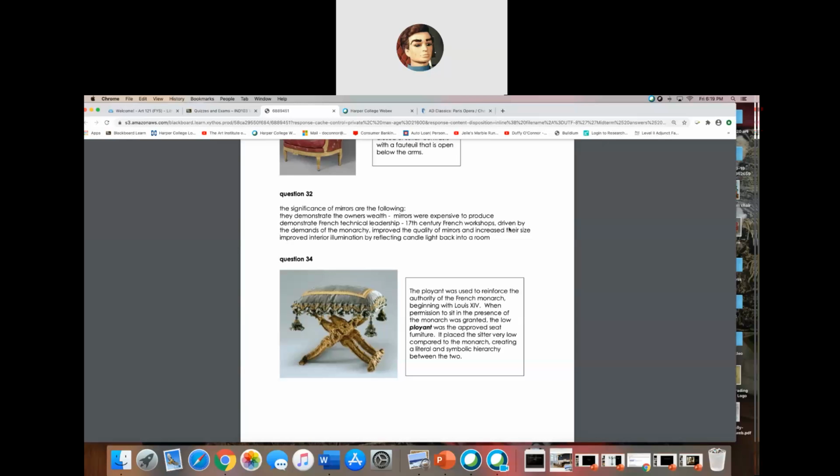So, this low stool, the pliant, was used to reinforce the authority of the French monarch, beginning with Louis XIV. When permission to sit in the presence of the monarch was granted, and at first, when Louis XIV was the first monarch, he would sit in an armchair on his throne, and everyone else had to stand. Eventually he relaxed that, because the sessions would go on for hours sometimes, and it was just too difficult for all the royalty to just stand there and wait for him to be finished.